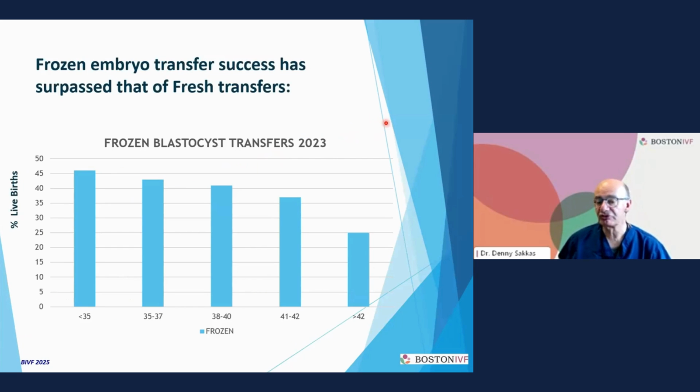And one of the reasons is that it's virtually more successful, or at least equivalent, to transferring embryos fresh. But one of the differences is, if at the beginning I told you how we try to get as many eggs as possible, when we're doing that we're really changing the ovarian stimulation of a patient. So we're using very high levels of hormones.